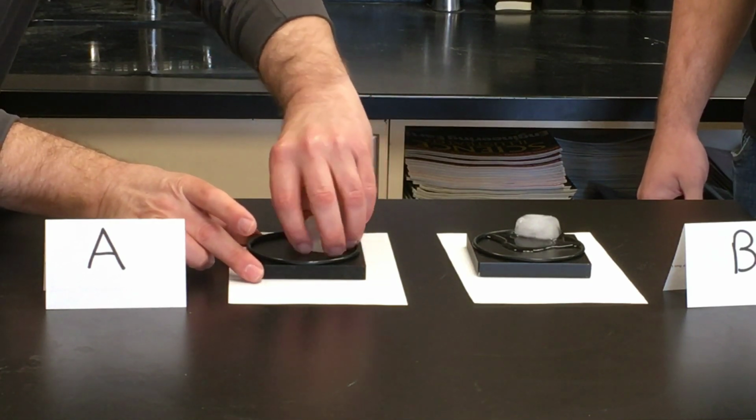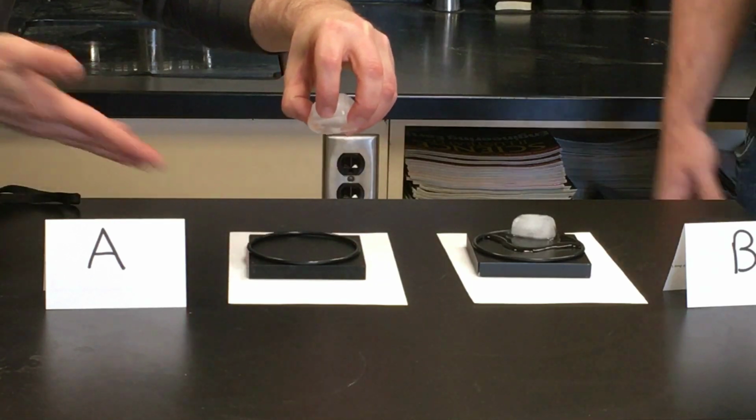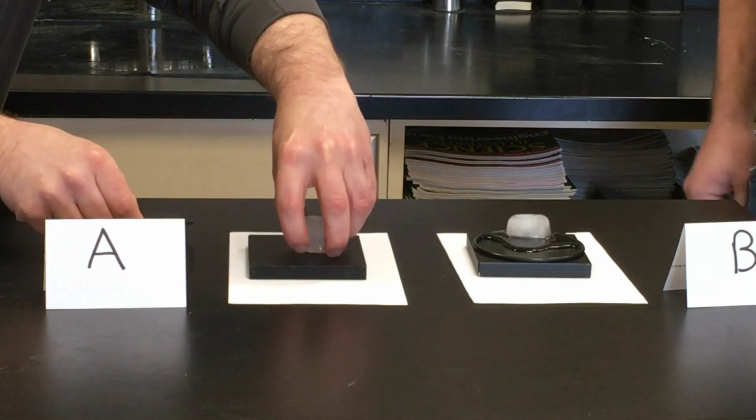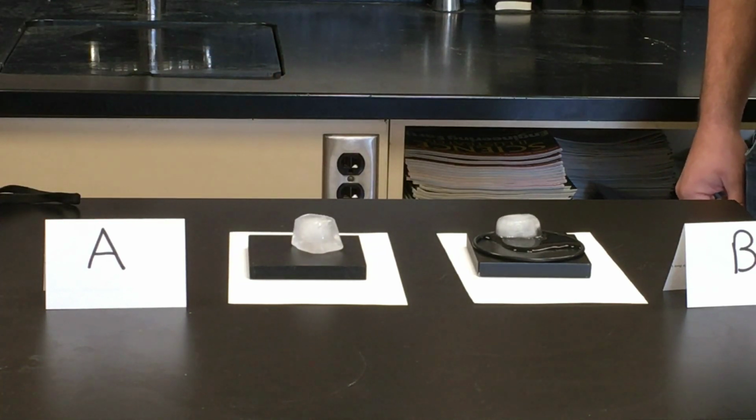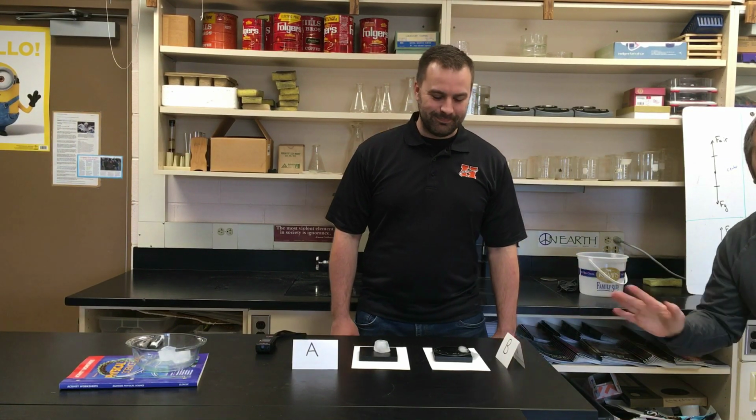In fact, there's not even a drop of water on there. There probably is now from my hand. This is craziness. Okay, it's been a few minutes. You see that this ice cube is almost completely melted. The other one still does not appear to have done anything.